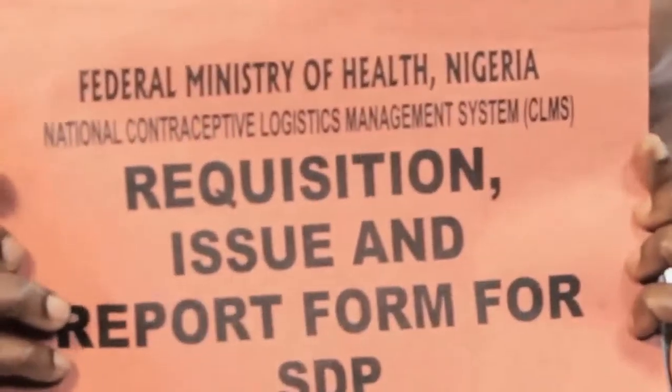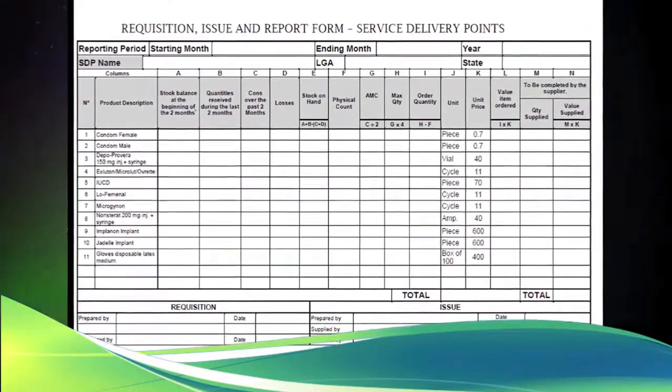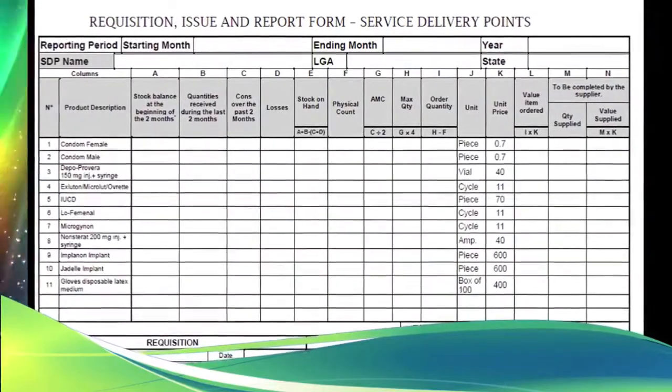The third and final component of good CLMS is the requisition, issue, and reporting form, or RIRF. You can't fill it out properly without a complete and accurate DCR and knowledge of what information is required by all the columns. It is okay to refer to your CLMS manual to refresh yourself on what information is required in each column. You will also need to do a physical count of all commodities to fill in column F to match the commodities you have on the record from the DCR in column E.